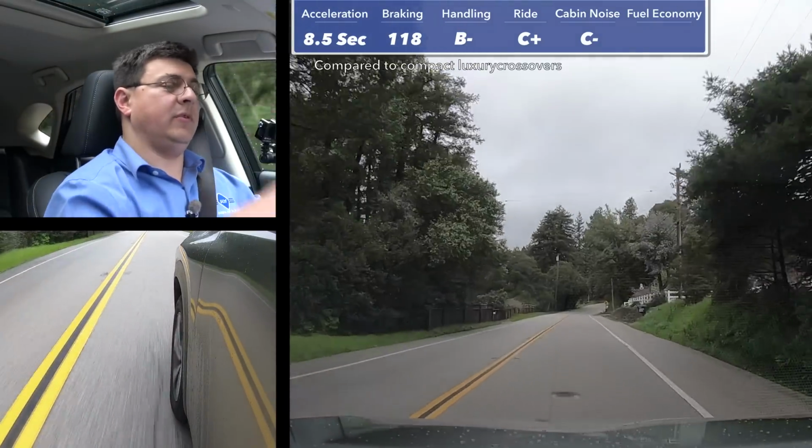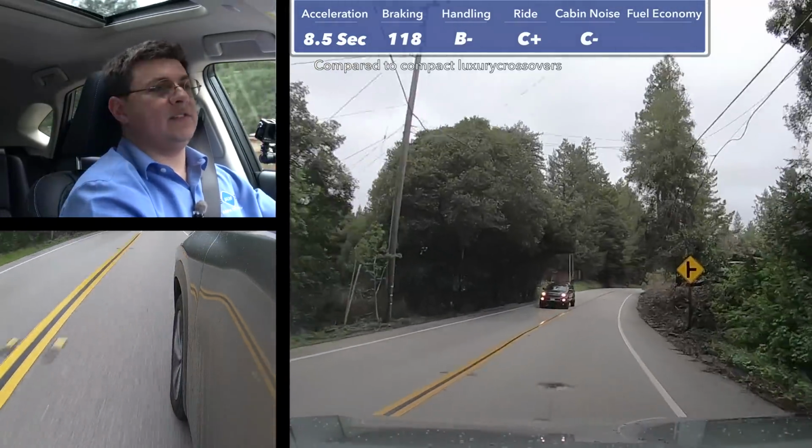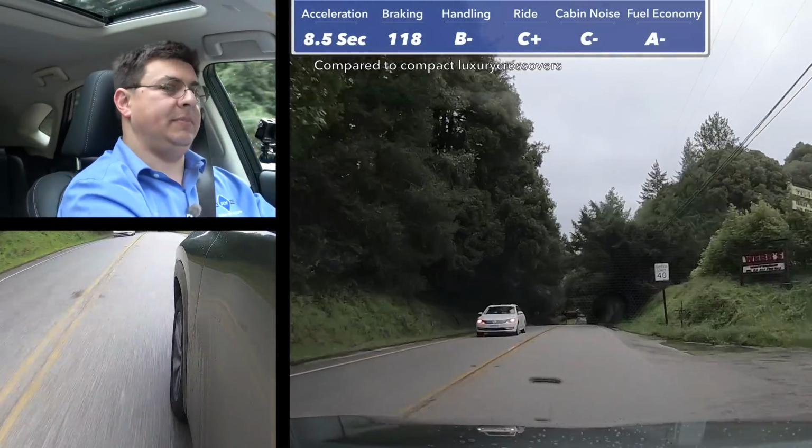According to the EPA, the model that we're driving is rated for 31 miles per gallon combined. Over a week of very mixed driving and about 400 miles or so, we've been averaging 28.5 miles per gallon. That is notably below that EPA score.